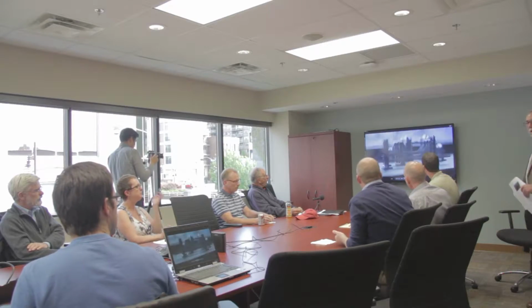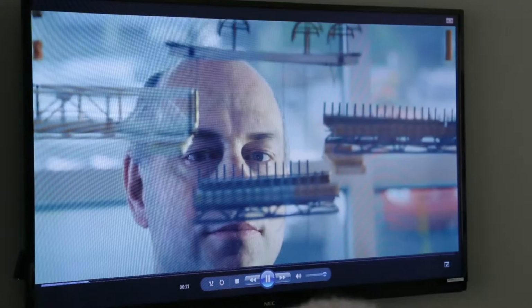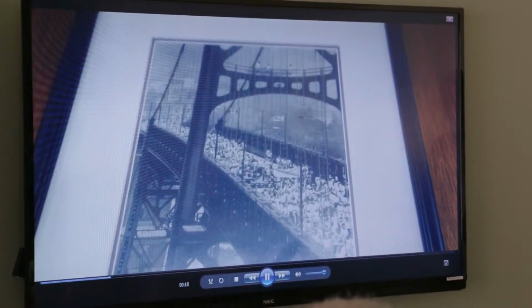I was that kid that kind of took things apart as soon as you got them and tried to put them back together just to see how they worked. You name it, I took it apart. I've always had an interest in the bridges. They're really neat structures to me.